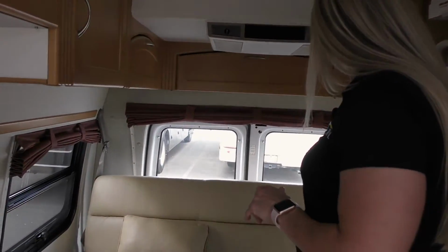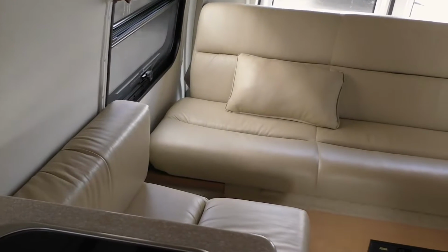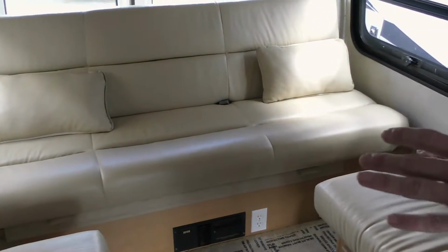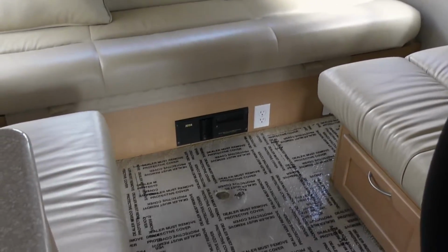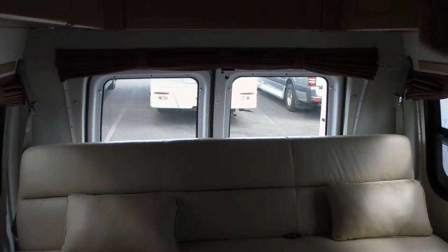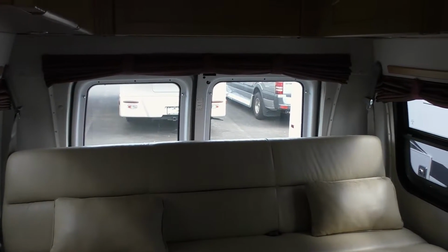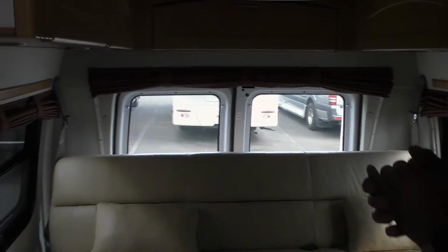In the back here, this Pleasureway Excel is a wide body model, so you get a much larger sleeping area. And this is a power bed that'll lay flat. You can put the cushions in between. You have a very nice, almost king-size bed back here. Back doors, we've got a screen that you can put over that, as well as blinds that can drop down if you wanted to keep those doors open nice and wide on those beautiful, cool summer evenings.